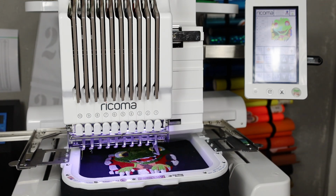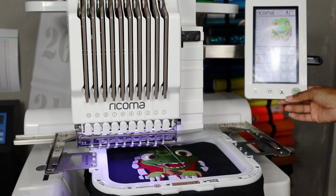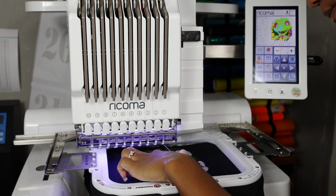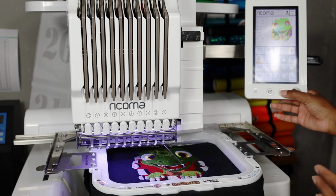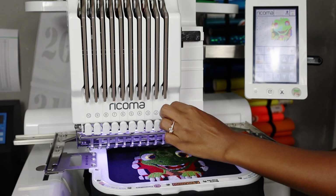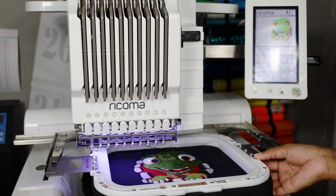So I'm actually going to stop it because it's done with the white. I'm going to go ahead and pause it. I'm just going to look to make sure that I want to leave this black. Yes, I'm going to leave this black just because everything else matches. I don't have to actually do anything. I don't think I need to add that black because I feel like it is extra. So with that being said, you guys, at 94% we are done.